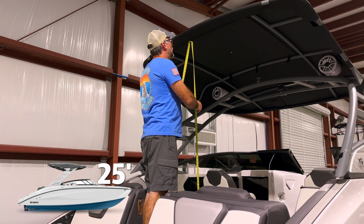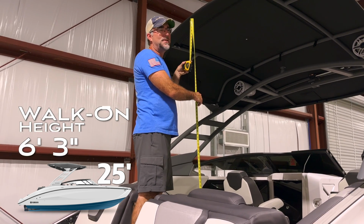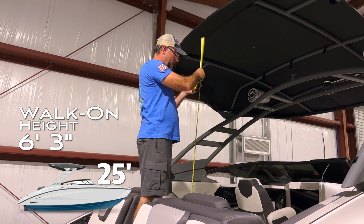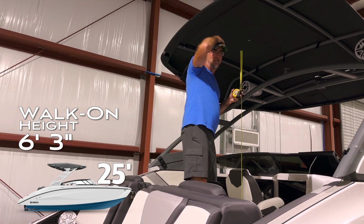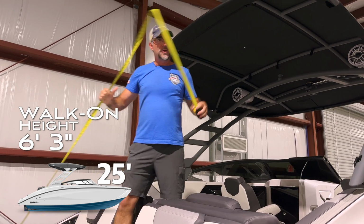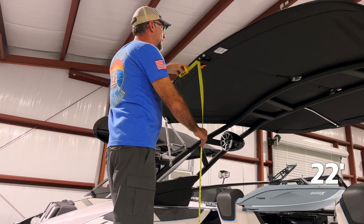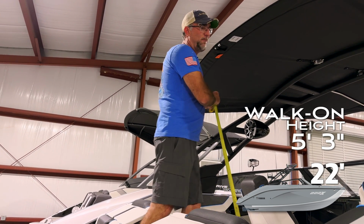Something you tall guys are going to appreciate on this SD model here, really any of the E-Series models, you get this great big canvas here. See how tall this is? We're talking about 75 inches of head clearance here, so when I walk in, I'm not banging my head. Let me show you on the 22-footer here. We measure from the floor here to the canvas, about 63 inches. So a whole foot lower.